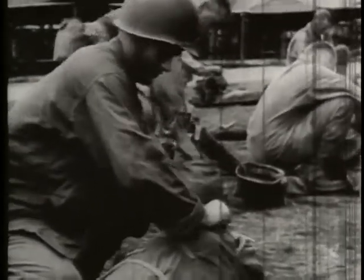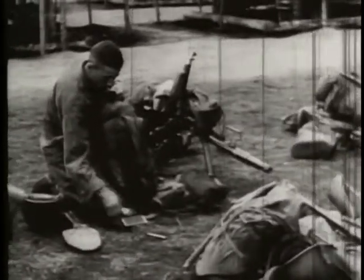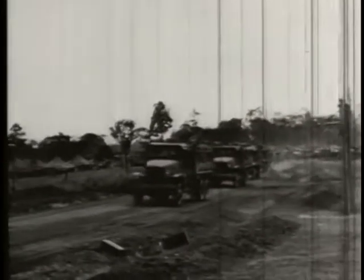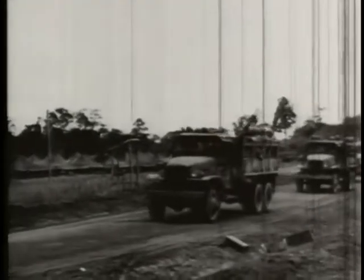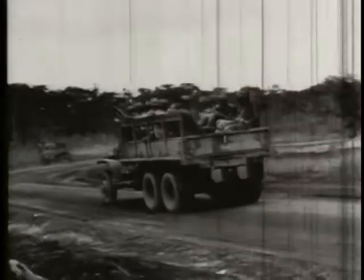Here at the staging area, the dismounted horsemen work on the field packs. They must be tight, compact, and slung correctly. If not, they'll make trouble later on. Everything ready, the trucks pull out for the port of embarkation. They move at a fast clip, but nevertheless the right intervals are held if possible.